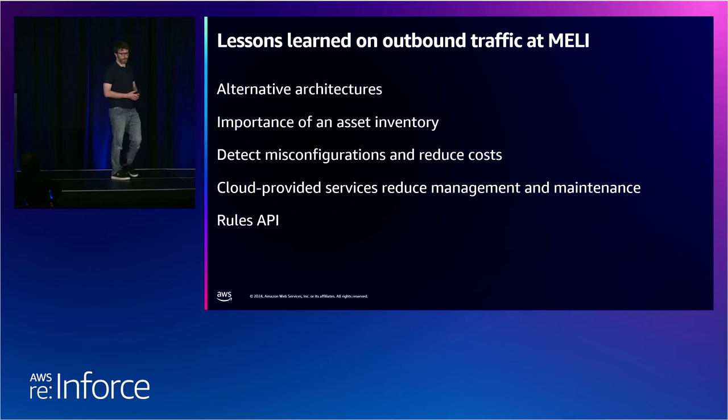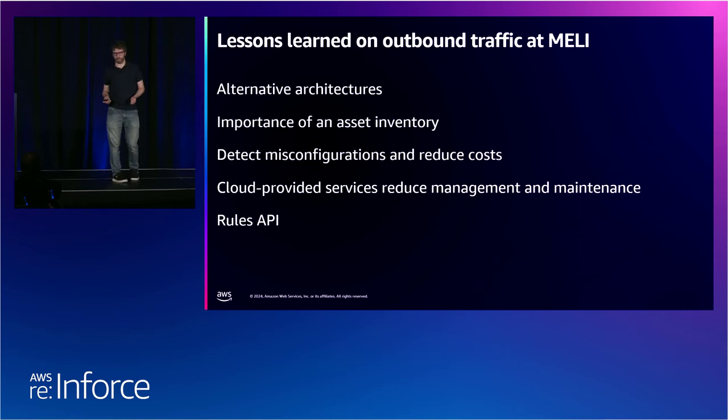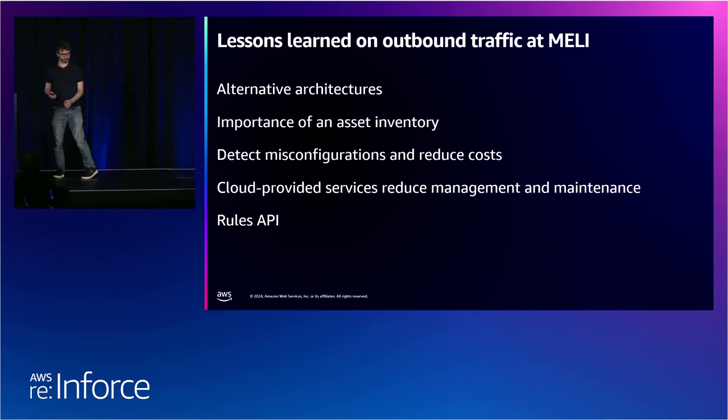Also, we learned that with this solution, we can detect misconfiguration and reduce cost. And the cloud-provided services also reduce management and maintenance and helped us to scale very quickly using, for example, the network firewall or the AWS network manager. That way, we can create new environments as fast as we need.